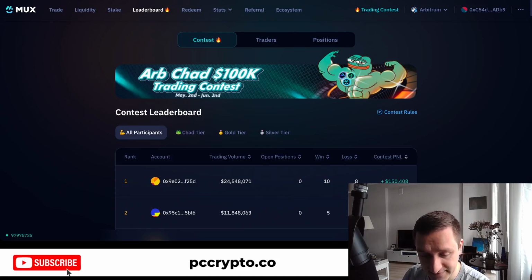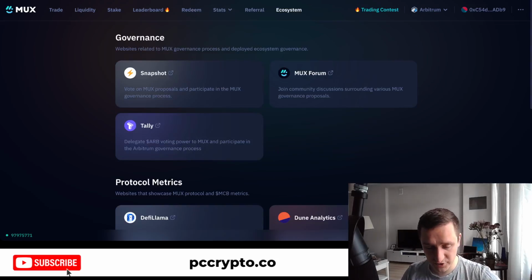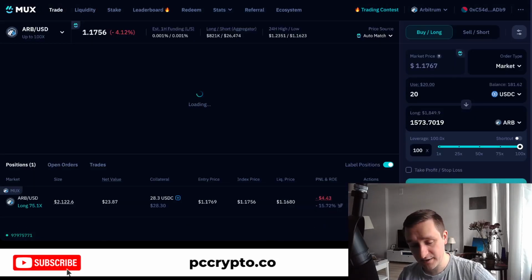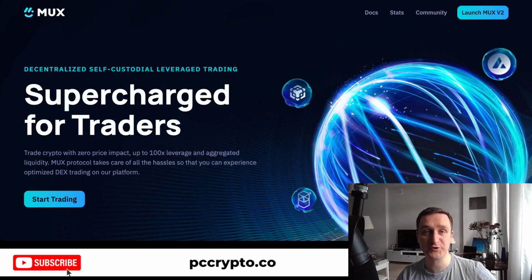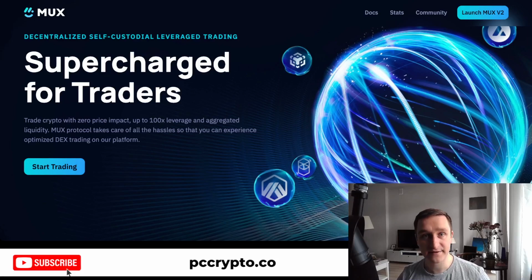You have a bunch of things to be staked here. You can also redeem your tokens if you want to, have a bunch of statistics on Dune, on the MUX stats dashboard, and there's the whole ecosystem as well for the governance. You can see what they use for everything, which is pretty cool. So generally speaking, I really like what I'm seeing here with MUX. It's a really interesting protocol with a bunch of potential. They have their own tokens, as you can see. They're doing a lot of things which are super interesting, especially from the trader's perspective. It's 100x leverage, aggregated liquidity as well. That's a super feature. And there's a bunch of things related to, for example, multi-chain that are also pretty cool.